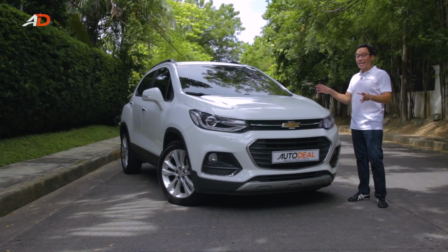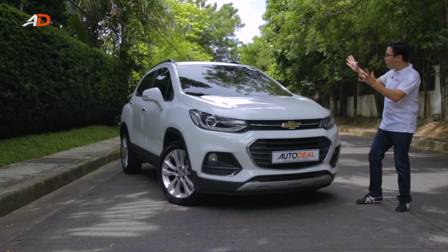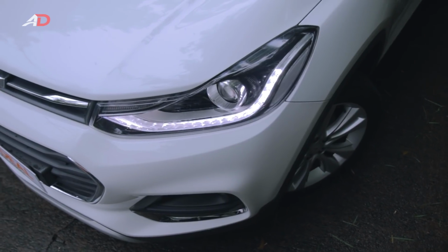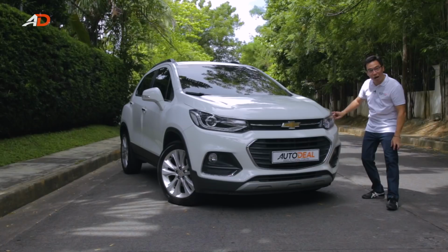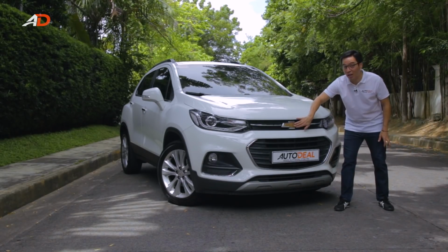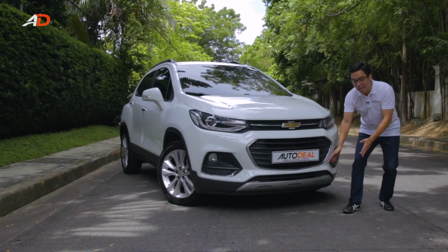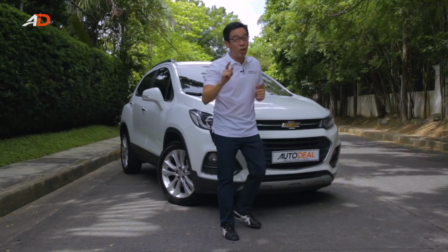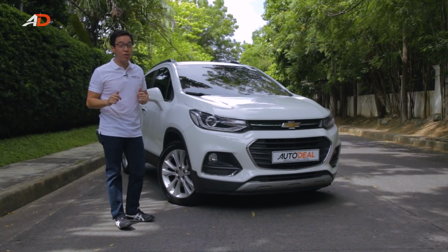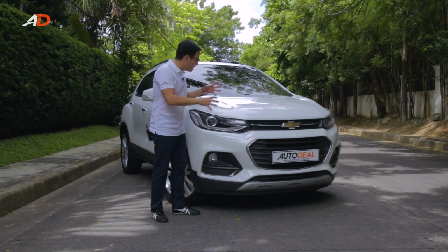Now, there's no denying that the front clip of the Trax is good looking because it just is. On a compact frame, you've got these large sweeping headlights with DRLs from up here all the way down here. You've got a very textured, a very unique emblem here, a large grille, and a chin that is dressed up so well that it looks like it can probably take on more punches than Ricky Hatton. Sadly though, that line is back.